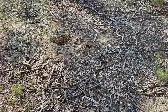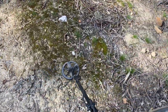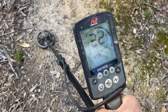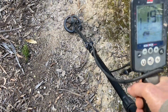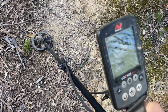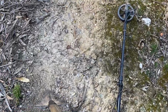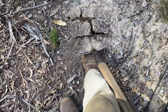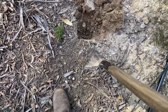And here we are. There's where I just dug that watch winder. And here we are on the mound. Rude to leave that unattended in the ground. It's just in there. Oh, doesn't that sound good and coin-like? Anyway, we will find out what it is.